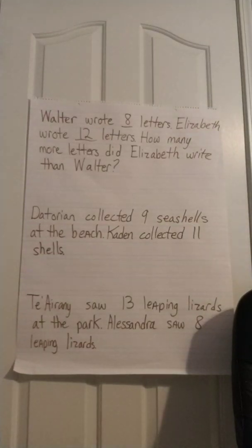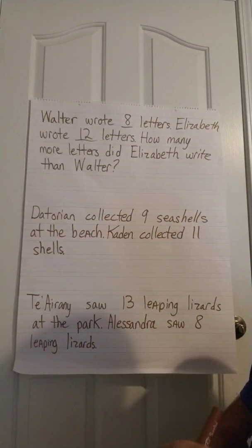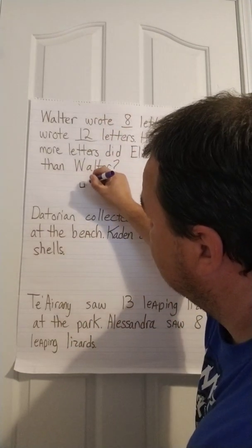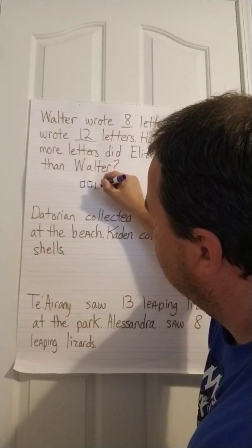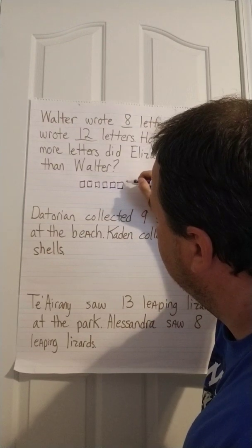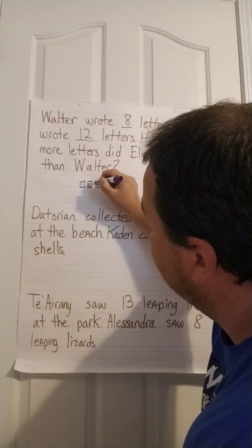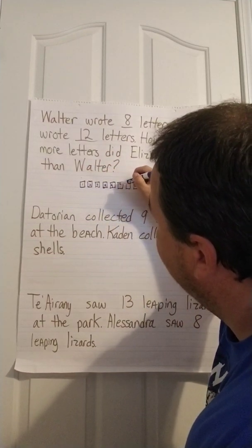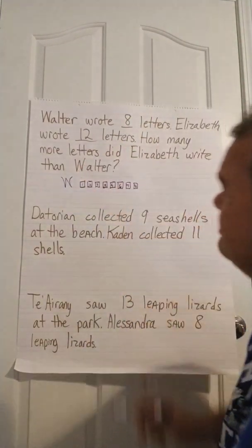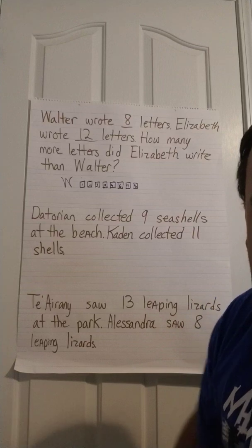All right, welcome back. Walter wrote 8. So let's draw. When I walked around, I saw wonderful students working hard. And this is what I saw. I saw them draw 8 squares. And they labeled it inside 1, 2, 3, 4, 5, 6, 7, 8. And they put the letter W beside it. Do you know why they put that W beside it? Very good, because those 8 are for Walter.